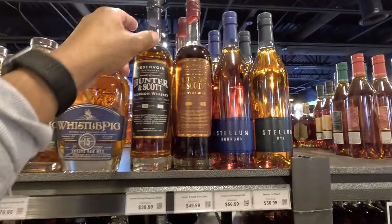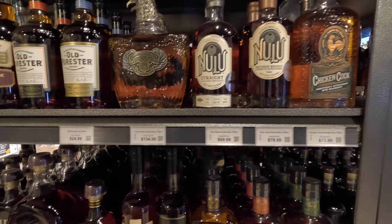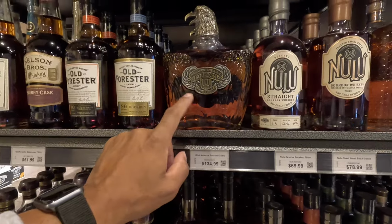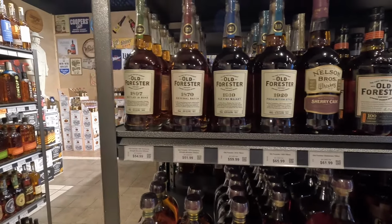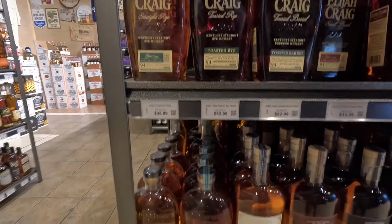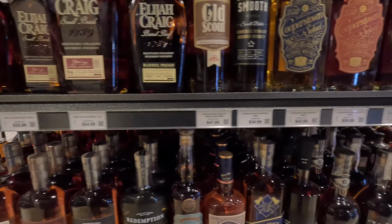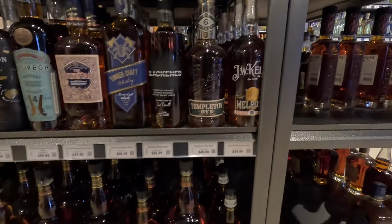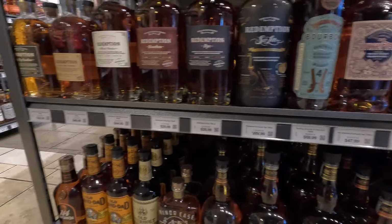Hunter and Scott, never seen this one before. It's a 90 proof bottle. We have the Nulu. And this one here, this is a pretty cool bottle. I love the Eagle Head. Old Forester. Elijah Craig. Again, that's why I like coming to Nashville, Tennessee. They have a way, way better selection than what I can find where I'm from. Again, I love that bottle. I love the way it looks.